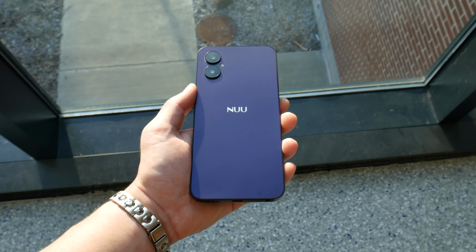Kicking things off with performance, the NUU A15 is powered by the Helio G36 and 4GB of RAM, a combo that gets you reliable everyday performance, but also a decent amount of hiccups and glitches. At the same time, these internals are capable of carrying out 80 to 90% of what you need to do on a phone, functionally speaking, so besides the lack of smoothness, there's no real limitation with what you can actually do on the phone. From my experience web browsing, scrolling social media, and just generally navigating the UI, this phone's able to handle anything you throw at it, just with a lack of responsiveness.